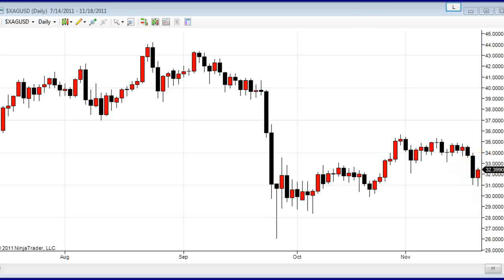The other thing that I like when I look at silver right now, you can see this really strong support that we're getting at $31. You can see this series of what we call matching lows, which are also called, in terms of a Japanese candlestick pattern, a tweezers bottom. So I need to see confirmation on both the gold and the silver market.